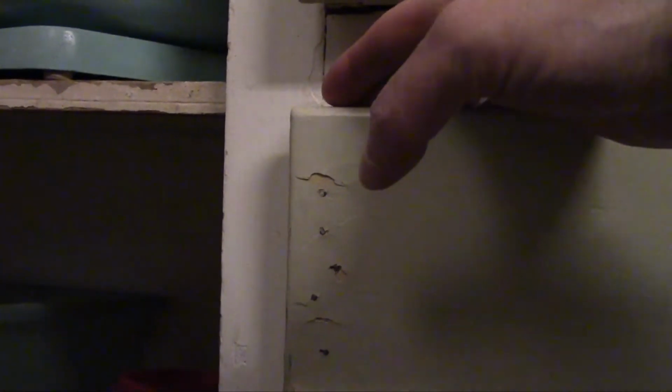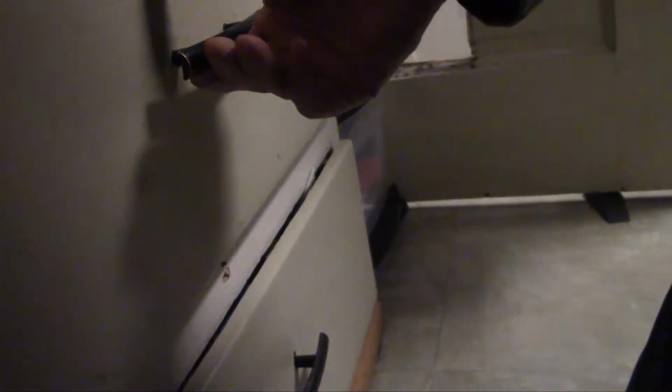Anyhow, that is my top drawer. You can see right there, I've had to nail this drawer back into place because it was starting to pull out from here. Unfortunately, they did not do any dovetail joinery on these. So they're just all toe nailed in, face frames, and everything. Not an uncommon thing in houses like these.